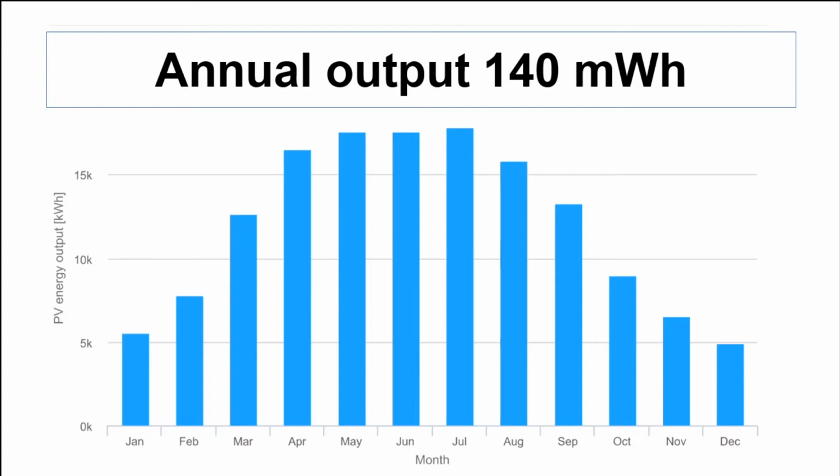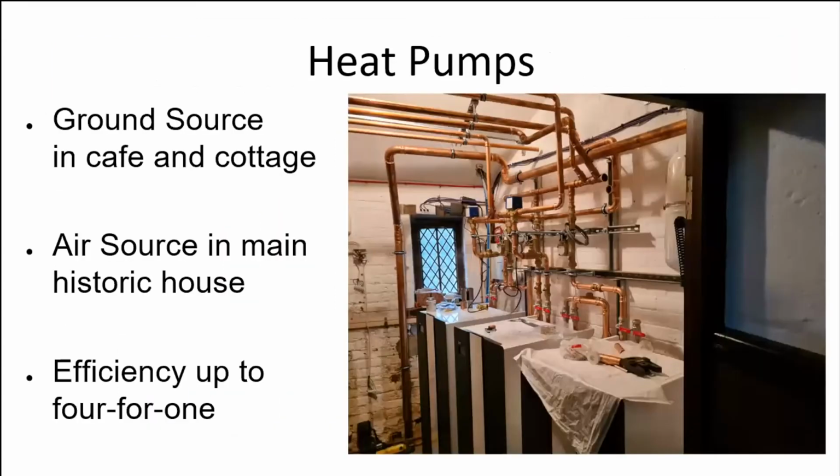And so in order to magnify the effect of it, what we do is we use heat pumps. Now, this is a picture of one of the 2 heat pump installations. We had a gentleman from the television over yesterday, and he looked at one of these installations and said, it's like the Sistine Chapel. I don't think I'd go quite as far as that, but I kind of know what he meant. I think all that copper pipework is really rather beautiful.